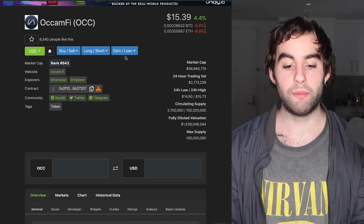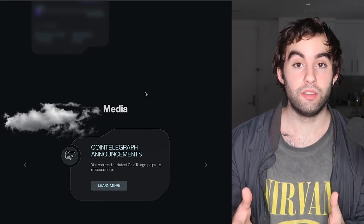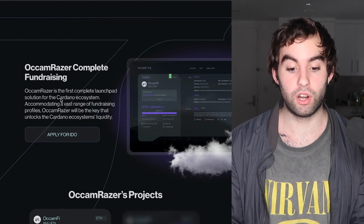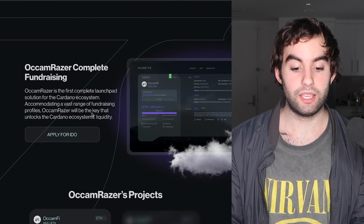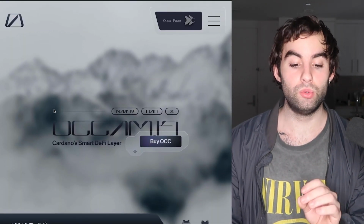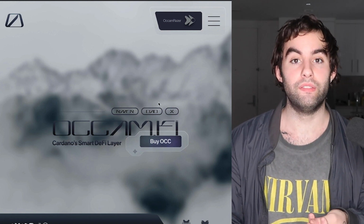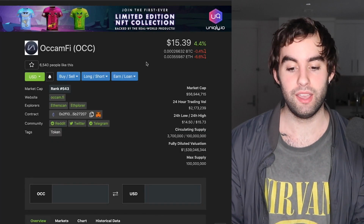Then we have Occam.fi. Essentially, Occam.fi is going to run the DeFi on Cardano. So it's going to literally do everything DeFi related. Right over here, Occam Razor is the first complete launchpad solution for the Cardano ecosystem, accommodating a vast range of fundraising profiles. It'll go ahead and be the key that unlocks the Cardano ecosystem's liquidity as well. So there's so much potential. I would actually recommend you read about Occam.fi and what they're trying to accomplish and what they're going to be doing on Cardano once it launches, just so you get a really good understanding of exactly what is going to be built and why you would invest into Occam Finance.